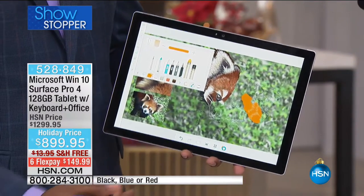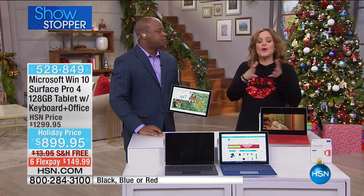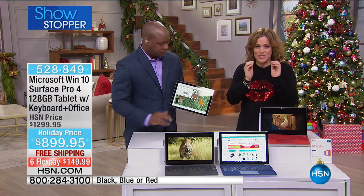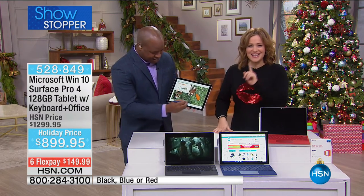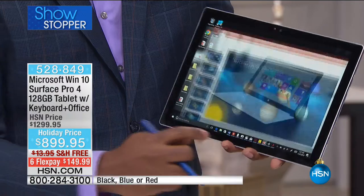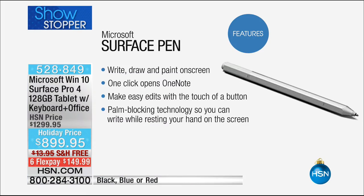So not only does this do everything that we want from a tablet, right? It brings the world closer, you can watch your movies, you can do social media, you can do everything you want to do, but it's got so much more precision with that. It's not a stylus. It's a pen. So if you are a person that does love to write a lot, if you are an artist, if you do love to doodle a lot, if you do love to paint, you're getting that incredible precision with that pen, that $60 technology right there.